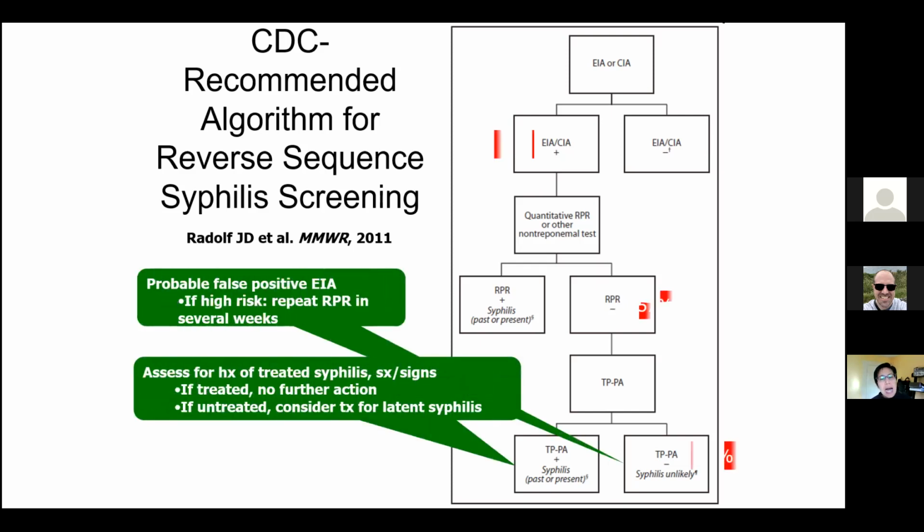This reverse sequence algorithm, though, was worked out by, again, somebody in your own backyard, Justin Radoff, who I believe is still at UConn, okay? And he wrote this MMWR back 10 years ago. And he said, look, you can start with the enzyme immunoassay, which is nothing more and nothing less than an automated TPPA or treponemal assay, okay? 3% of them, unfortunately, will be positive, 57% of which, 50-50, you might get a negative RPR, a situation we never would have heard about before had we started with the positive RPR.